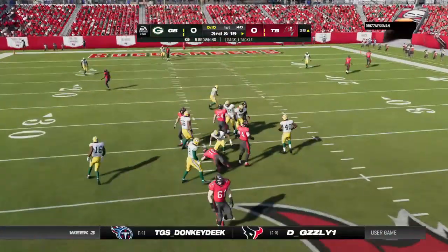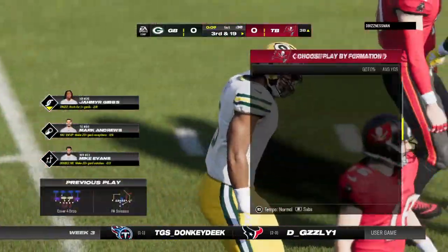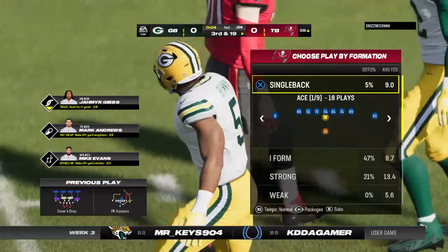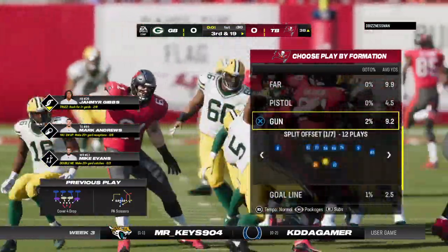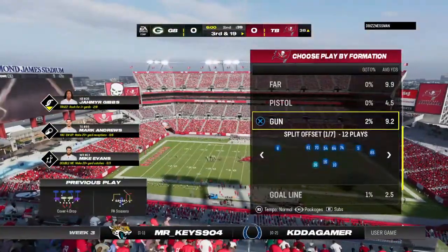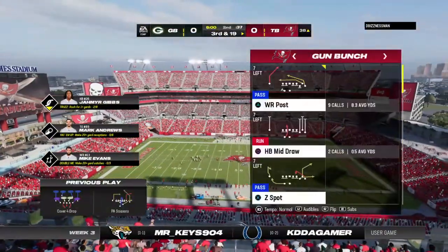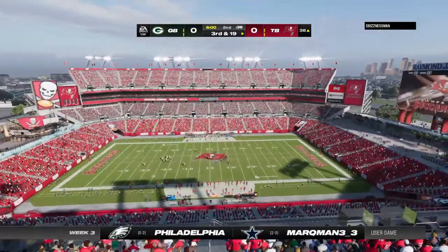Under pressure, and he will go down. Sacked back at the 38. Baron Browning coming in for that outside linebacker spot, and he buries him for a loss of 7. Second quarter now in Tampa Bay. It's the Buccaneers in control of the football as they've got it with a 3rd down and long coming up.